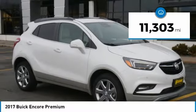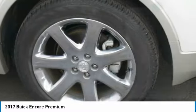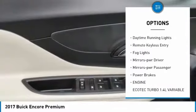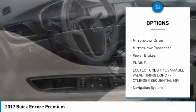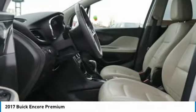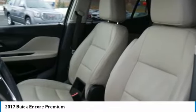This vehicle has less than 15,000 miles. Here are some of this vehicle's great options: all-wheel drive, aluminum wheels, heated side mirrors, traction control, daytime running lights, remote keyless entry, fog lights, power driver mirrors, power passenger mirrors, power brakes.